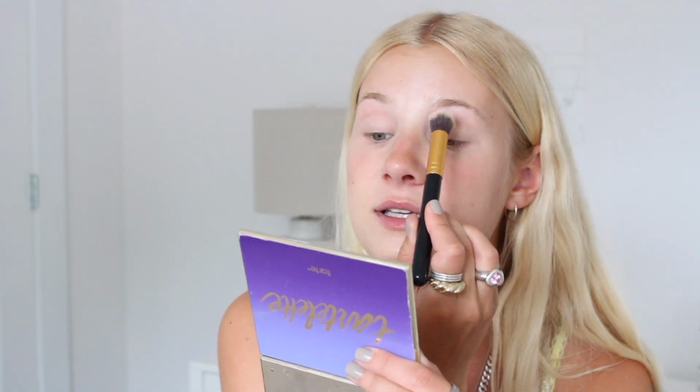Okay, to set my eyes, I go in with this BH brush and my Laura Mercier powder, and I really just focus this on the center of my eyelid where they crease. Before I started setting with Laura Mercier, I would always have creased eyeshadow. It was actually inevitable. I'll also kind of bring this down a little bit under my eyes. Then I'm lightly gonna set my chin with the Laura Mercier powder.